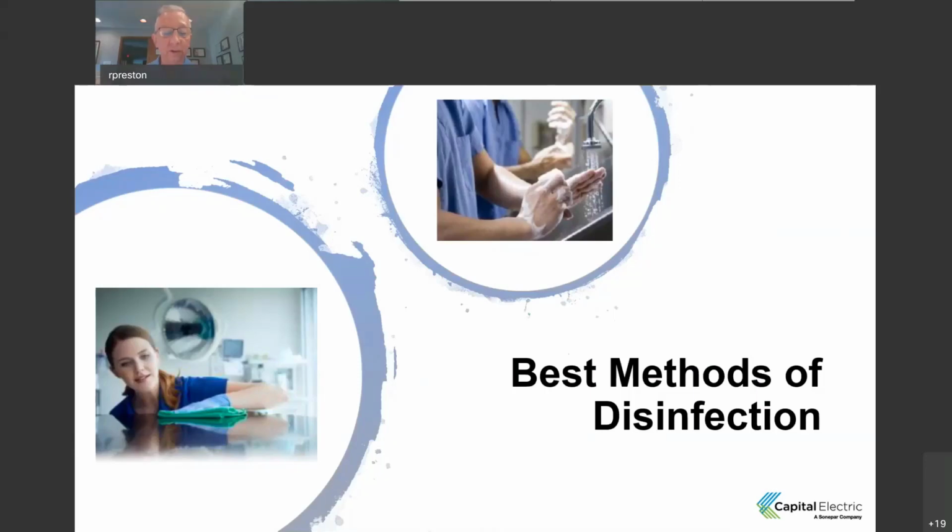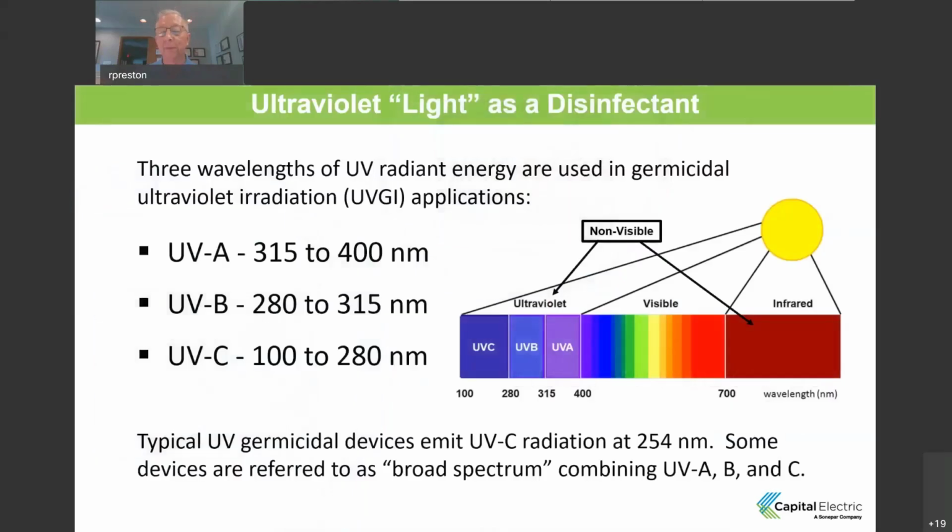So we start to look for other things that we can employ to help us out, and that's where this comes in. You'll see at the top it says ultraviolet light as a disinfectant, with light in quotes, because ultraviolet radiation is not a light at all. In UV products, you'll see a light, but that's artificially generated in order for you to see that it's on and kind of looks like it's working.